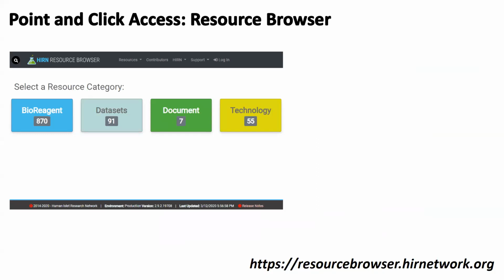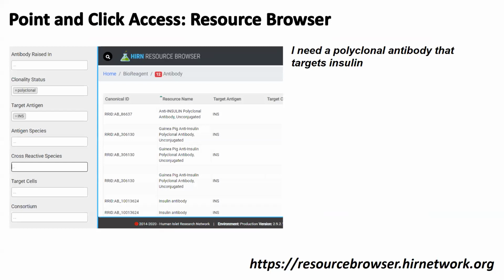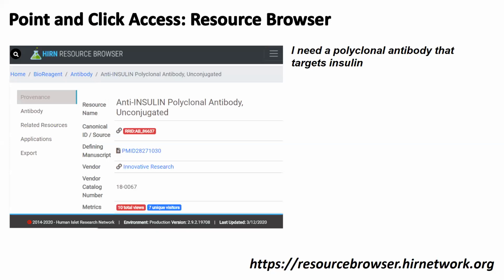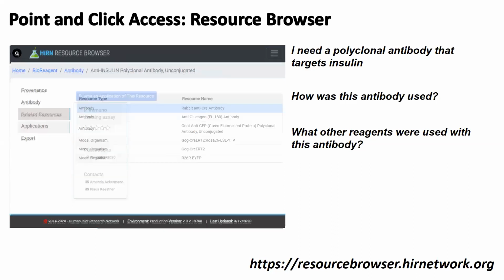So here are some questions that you can ask. Maybe you're looking for a polyclonal insulin antibody. You can search that here, see what we have, click on it, identify a particular resource. But then you might ask, well, how was that antibody used? And so you can see what the application or applications of that particular antibody are. In this case, it was an immunostaining assay. But you might also wonder, well, what other reagents were used along with this particular antibody? And so we've also detailed maybe other antibodies that were used in the experiments here, or maybe there were different organisms that were used, whatever were related to that resource. From an experimental point of view, we've also linked that up as well.